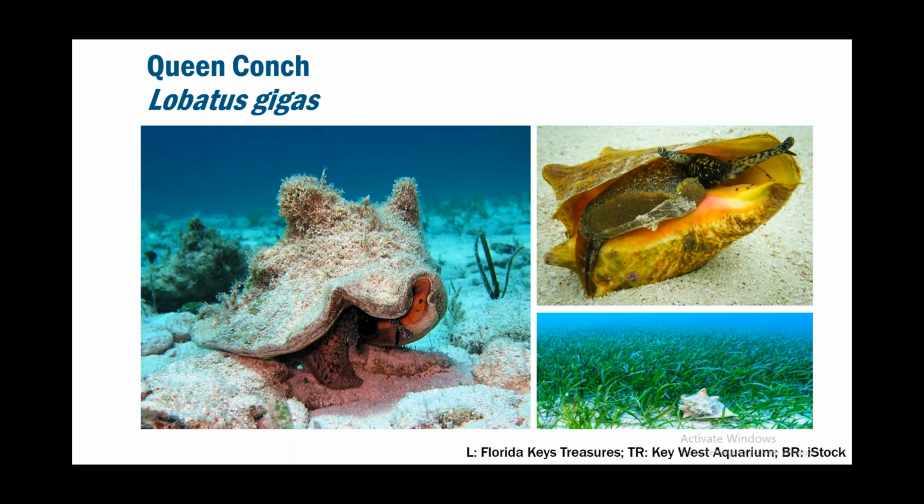Now, despite the very substantial shell of especially the adult queen conchs, they have a ton of predators. So they are preyed upon by things like sea stars, eagle rays, nurse sharks, even loggerhead turtles, lots of different kinds of fish, and of course, humans. So the queen conch has become a very important food item throughout the Caribbean, and it's been an important food source for a very long time. In addition to that, their shells have been used for everything from making primitive tools to actual decorations, and they've been used pretty extensively in ceremonies.